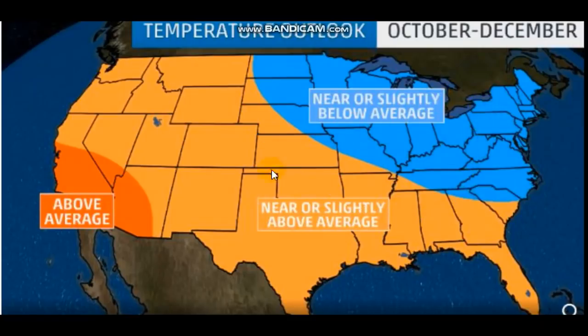But that's theirs. They're showing above average for the southwest. We agree about that as well. And I still think that this area of near or slightly below average, or above average, is still a little bit too generous. I don't think it will be above average for this expanse of an area. I mean, you can see there's a bunch of states in the orange here. I think it will be much chillier, but let's see what their month-by-month breakdown is.